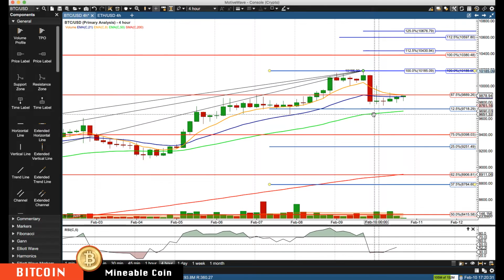Key support is coming in now at about 9,700, 97.18. We're just going to be watching 9,700 with the rising 50 slightly below where we are. Key resistance right now is 98.89, so essentially 9,900. If we get above there, you have a little resistance shelf right around 10,100. Then we'd be watching for 10,185, so essentially 10,200. Then a return to 10,380 to 10,430. So those are all the key levels.